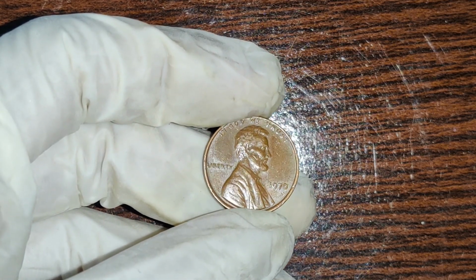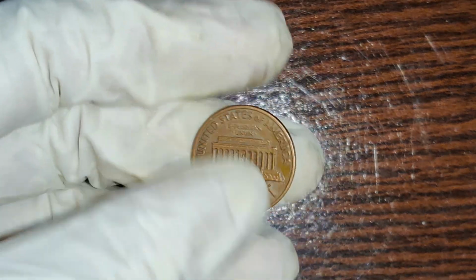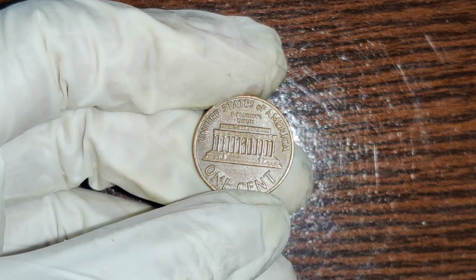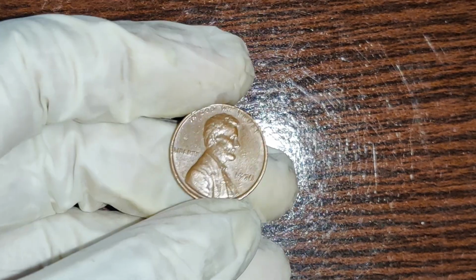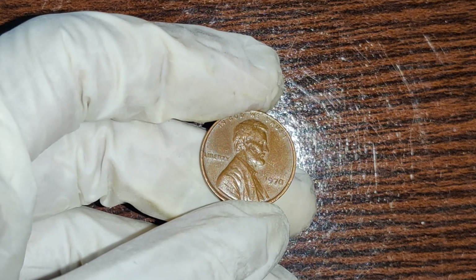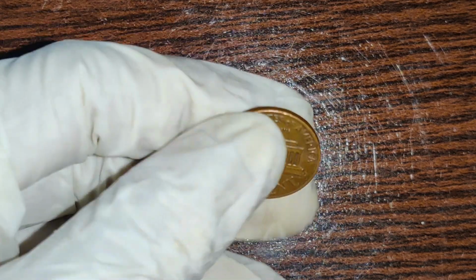The error that made it rare. Now, let's talk about what makes this particular penny so special. In 1970, the San Francisco Mint produced a batch of pennies with a very rare and significant mistake: the 1970 S double die obverse. This means that during the minting process, the design was accidentally struck twice, creating a noticeable doubling effect, especially in the inscriptions "Liberty" and "In God We Trust."